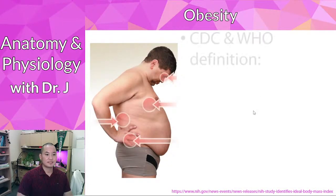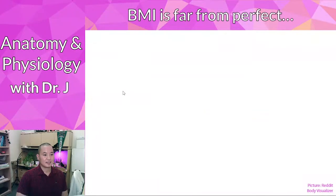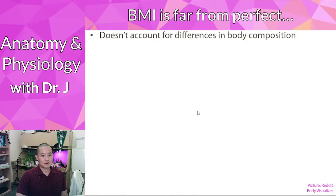Now, back to obesity. So again, we're using the CDC, NIH, WHO definition, referring to body mass index over 30. Again, the simplest formula is using kilograms over meter squared. Now, again, body mass index, far from perfect. It doesn't account for differences. For it, a pound is a pound, a kilogram is a kilogram.